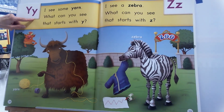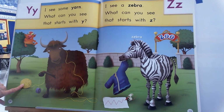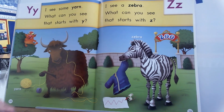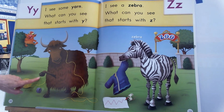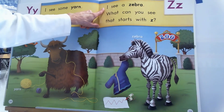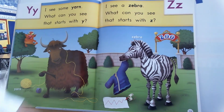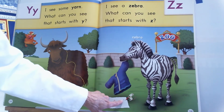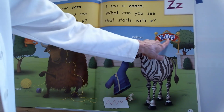Y, I see some yarn. What can you see that starts with Y? This shaggy animal is a yak, and he's got a yo-yo. Do any of you know how to play with a yo-yo? Z, Z, I see a zebra. What can you see that starts with Z? There's a zipper and a zigzag, and the zebra lives in the zoo.